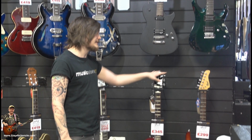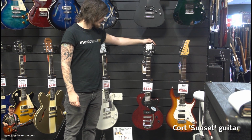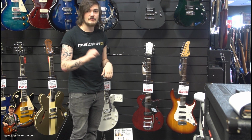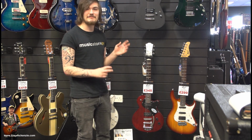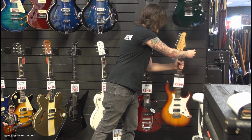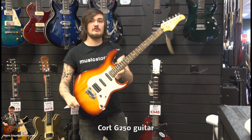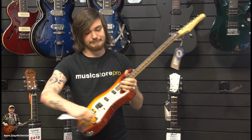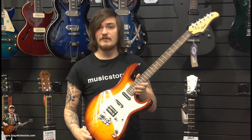And then down here we've got the cheaper kind of guitars as well. So we've got the Sunset one here, which has a bit of a classic vibe to it, a Bigsby tremolo system, P90 pickups, and next to it is actually one of my favourite guitars in the shop, even though it's a cheaper one. It says it's a Cort G250, which has Cort's own branded Powerhouse pickups in it. Has a coil tap, 5-way selector switch, so you can get those nice Strat-y out of phase sounds.